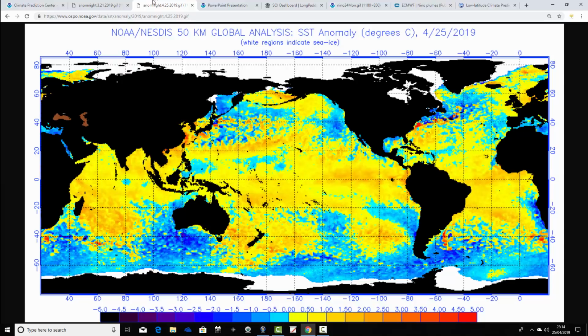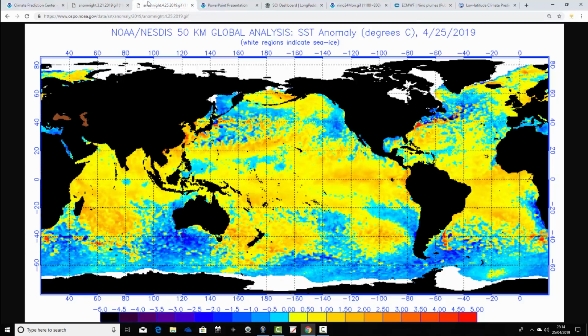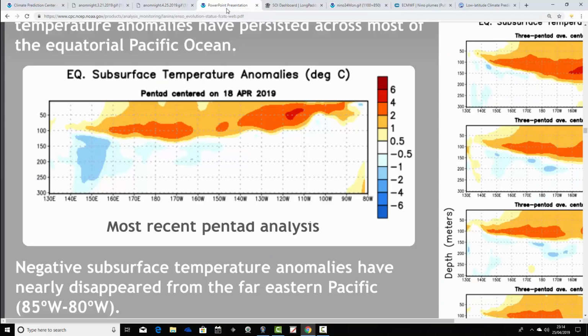Over in that eastern portion of the equatorial Pacific, over towards the Peruvian side, we probably still have the signature of El Nino just there, but you can see that we are gradually fading this out. We have gradually faded out the signature over the past month. That's what's happening on the surface.